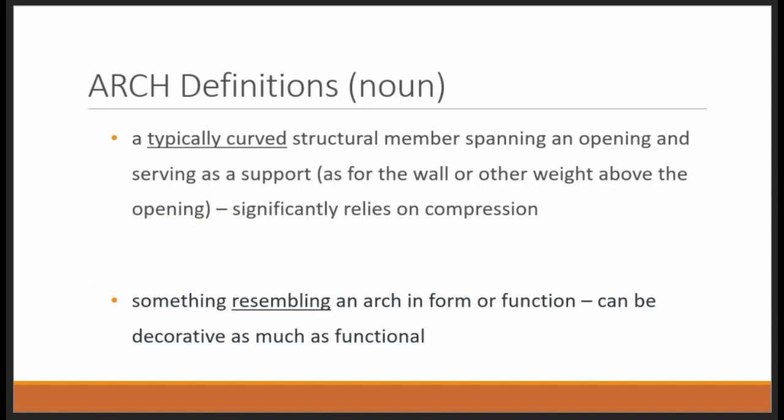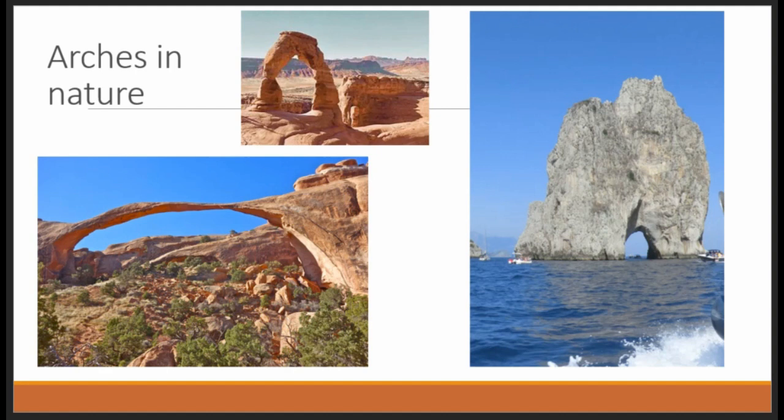The definition, let me get a laser pointer. The definition of an arch is up here, but it's very interesting when you turn to something and it says the definition of an arch is it resembles an arch. Everybody kind of knows what it is, right? But I look at it that arches really take their examples from nature, and these are a couple examples.